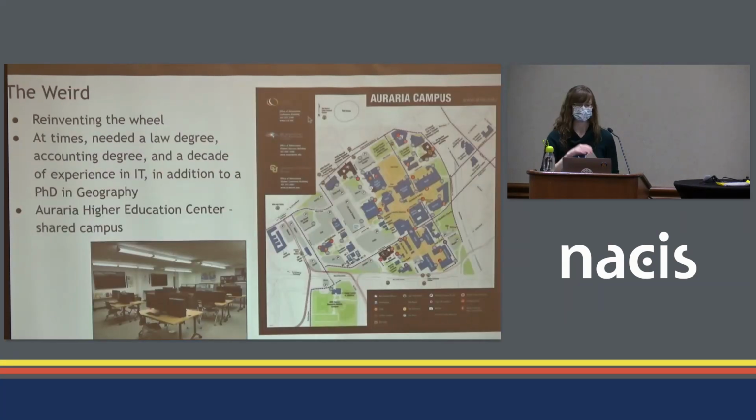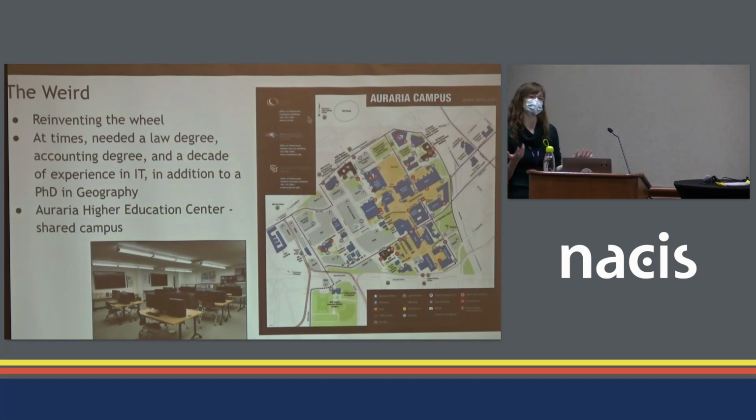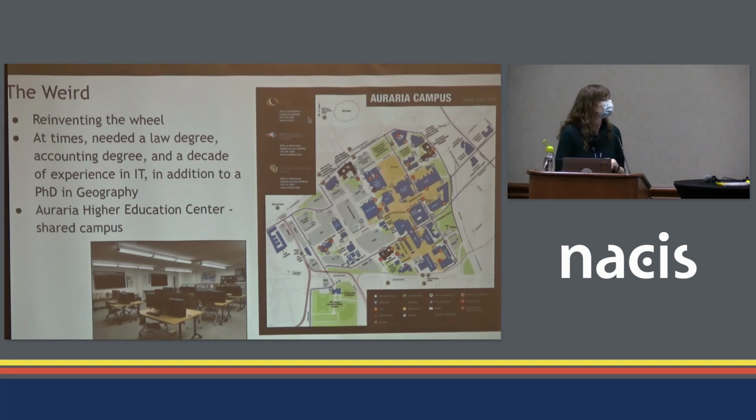So the weird is all the stuff around establishing this lab that felt like I was reinventing the wheel. And this is just what happens sometimes when you think, surely there's another center on campus that does similar things. Why am I making this whole new thing to create this lab where we can do contract work and be put into grants and things like that? At times I felt like I needed a law degree, an accounting degree, and a decade of experience in IT, in addition to my PhD in geography, in order to even communicate with all the folks on campus I needed to communicate with to get this set up.